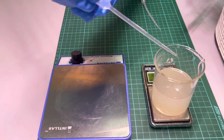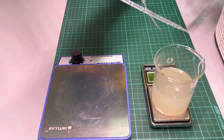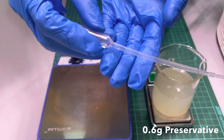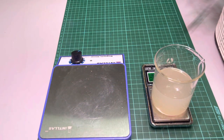Next is methylpropanediol. It functions as an emollient and humectant with good antimicrobial properties. It's basically an emulsifier, neutralizer, carrier solvent and fragrance enhancer. This is phenoxyethanol, a paraben-free preservative, with broad-spectrum antimicrobial activity, effective in the control of gram-negative organisms.